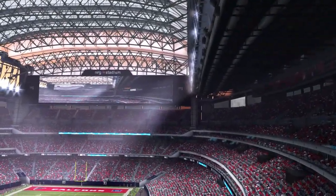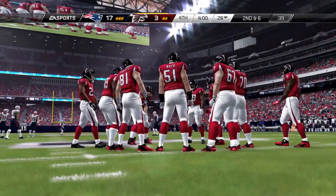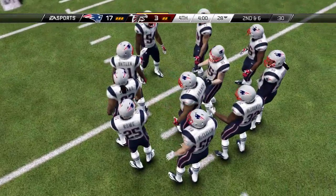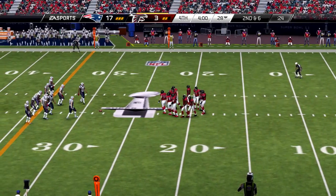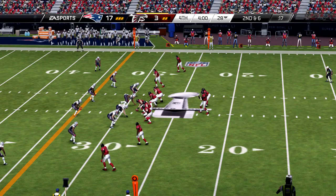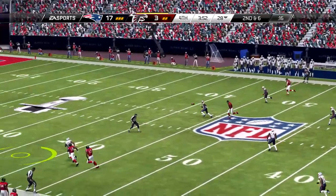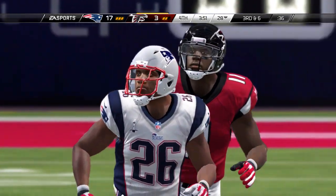Time to begin the final stanza here, the fourth quarter, as we welcome you back. I'm Brandon Gauden, and to my left, Charles Davis. Second down and six. Shotgun snap here. Ryan going long. Nearly picked off, but he dropped it. Pretty nice coverage there, but a missed opportunity for an interception.